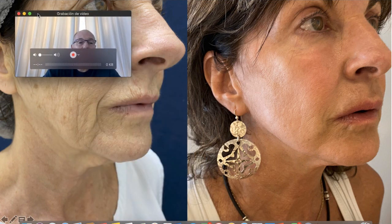If we see here, the patient looks like they have several scars, but these are wrinkles that are similar to scars. We can see here it is eliminated, and the patient has a very nice shape of the mandibular area and also the neck.